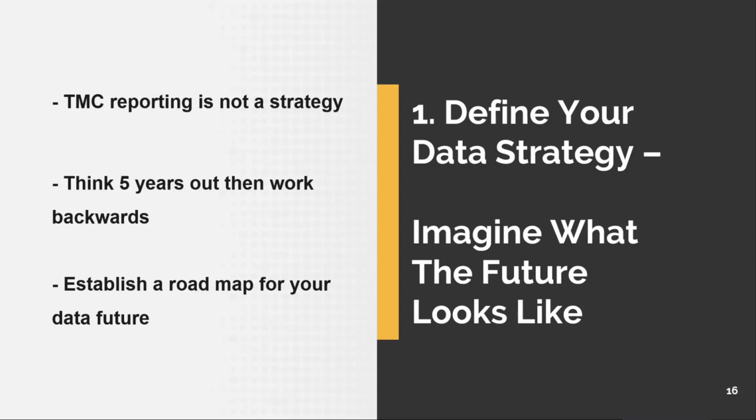And sure, there's a lot of uncertainty within those time periods. But take a high level, a macro approach, and then work your way down. Establish a roadmap for what that future looks like, and maybe the individual milestones or the individual hurdles, if you will, that'll help you get to that point.